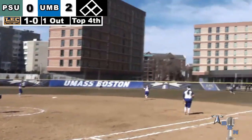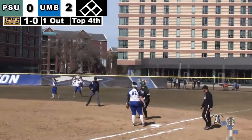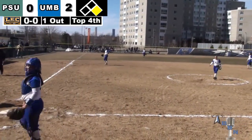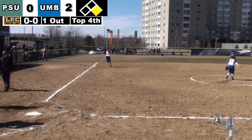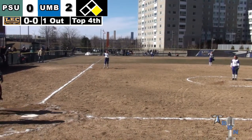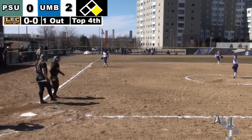And this one is popped up, shallow right field. Coming in to field it is Pawlina. The ball will drop in for a single for Harris. It's the first hit of the day for the Plymouth State side. Third base runner, hit by pitch, an error, and now a single into right field. That one hit right in that perfect Bermuda Triangle spot between the center fielder, right fielder, and second baseman.